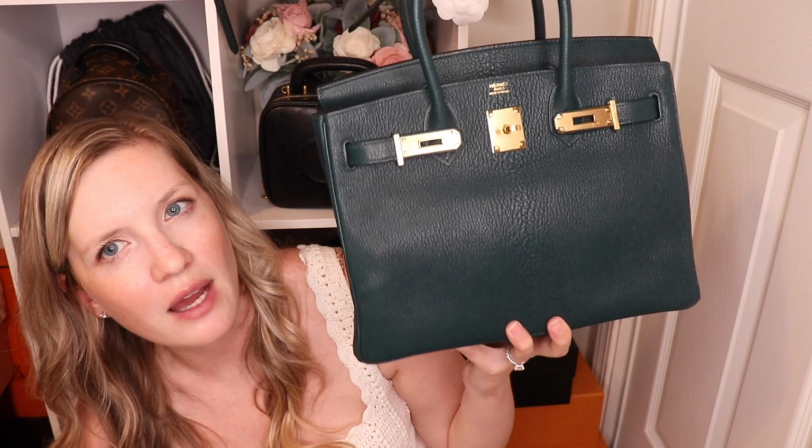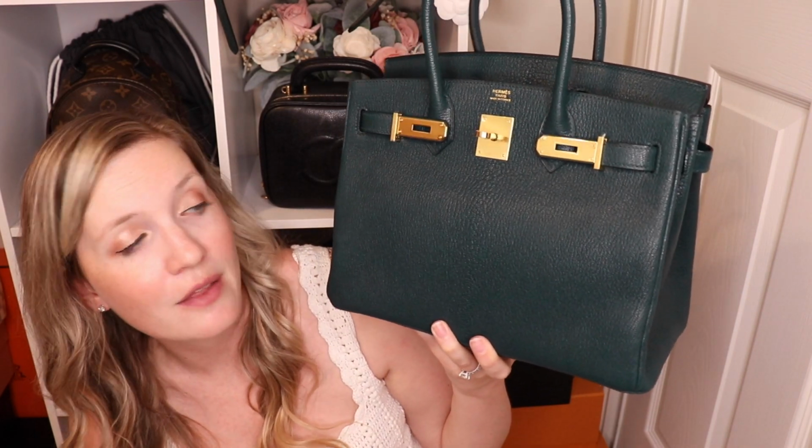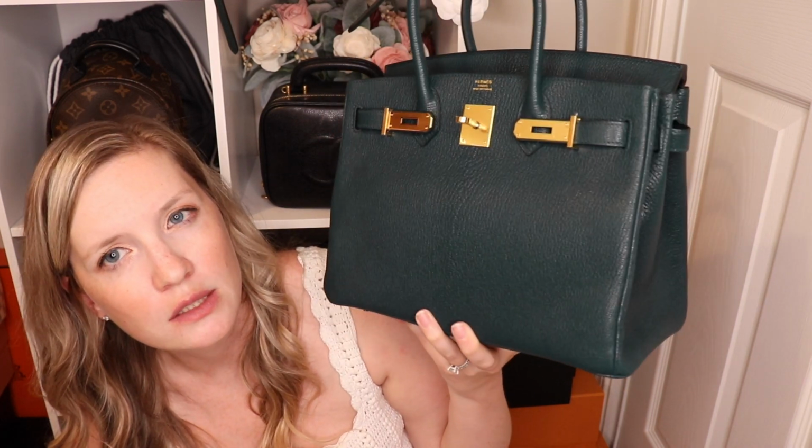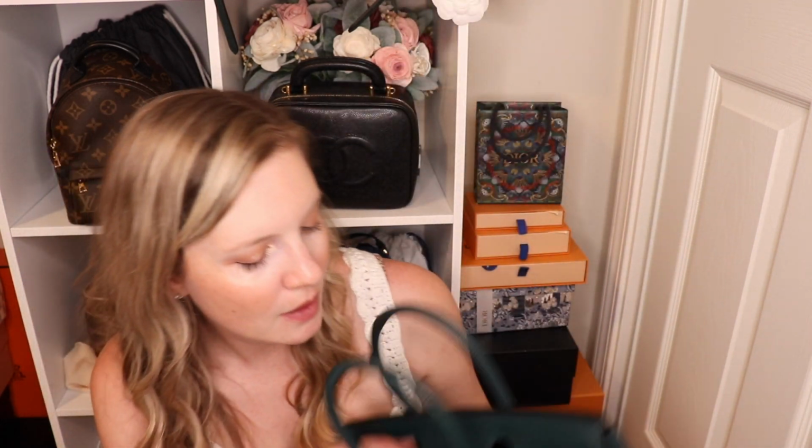I've heard some people compare it to a patent leather. I hate patent leather. This is not a patent leather shine. This is a beautiful, well coated leather shine, if that makes sense.